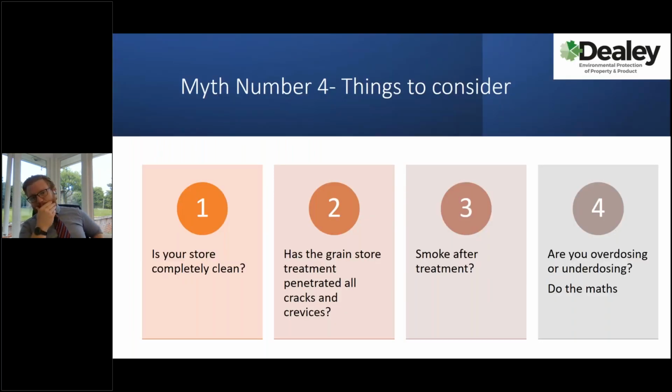Next slide, please. So is your store completely clean? Are there any insects hiding out in nooks and crannies where the smoke can't penetrate? If the store isn't completely clean, there's no penetrative action there at all. Has the grain been treated in all the cracks and crevices? If not, treat, and then smoke pushes them out of all of the cracks and crevices. Smoking after treatment, I don't know, I've never looked.